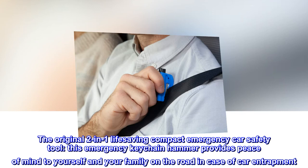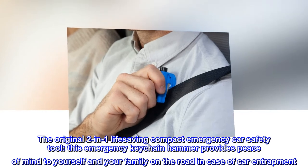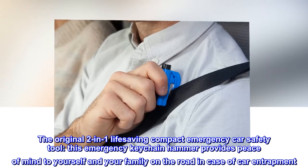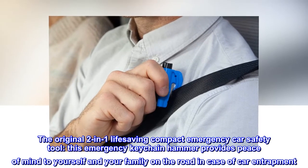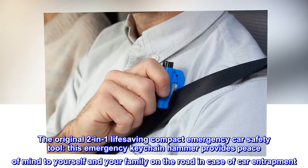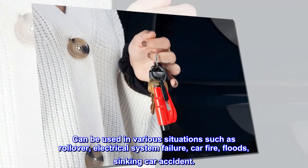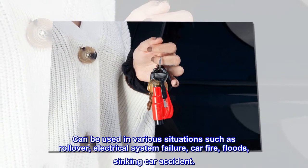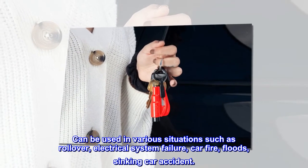The original 2-in-1 life-saving compact emergency car safety tool. This emergency keychain hammer provides peace of mind to yourself and your family on the road in case of car entrapment. Can be used in various situations such as rollover, electrical system failure, car fire, floods, sinking car accident.